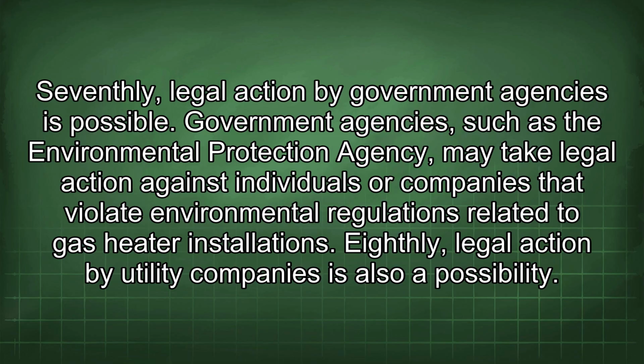Seventhly, legal action by government agencies is possible. Government agencies, such as the Environmental Protection Agency, may take legal action against individuals or companies that violate environmental regulations related to gas heater installations.